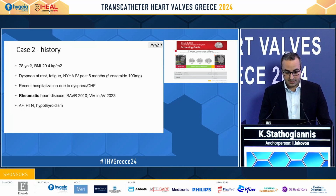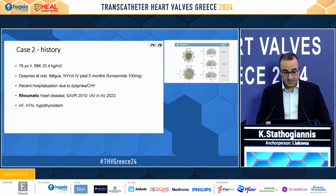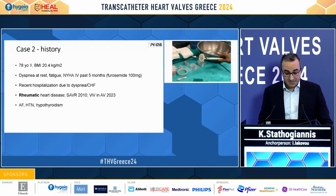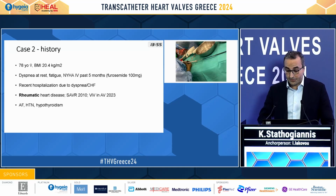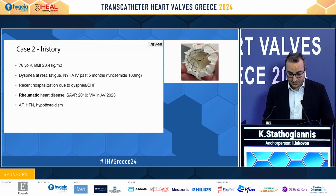So we're going to show a case of a 78-year-old female, BMI 20, rather thin lady. She has been complaining of shortness of breath at rest, fatigue for the past few months and has been up-titrated on her medication. She has been recently hospitalized due to dyspnea and congestive heart failure symptoms. She's been suffering from rheumatic heart disease, so she has had lots of previous procedures, surgical AVR in 2010. She required a valve-in-valve 13 years later in the aortic valve. Another pertinent history of atrial fibrillation, hypertension, and hypothyroidism.